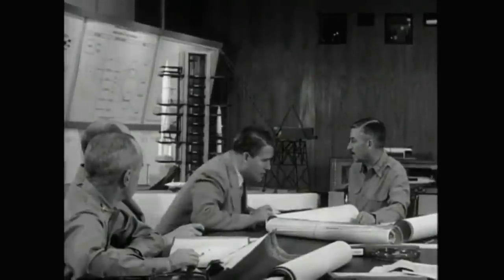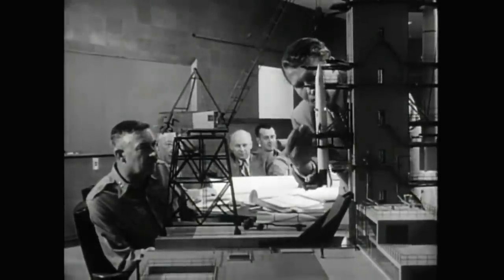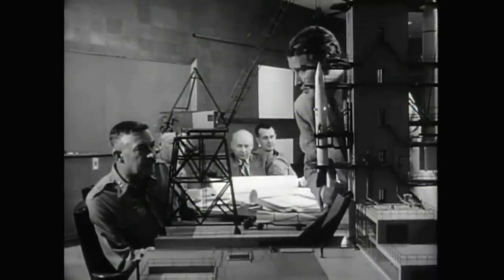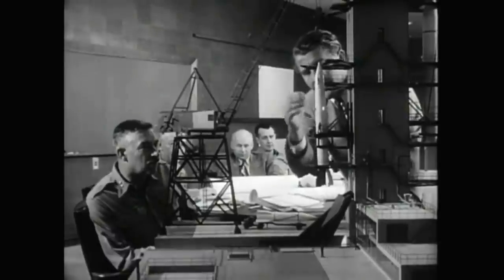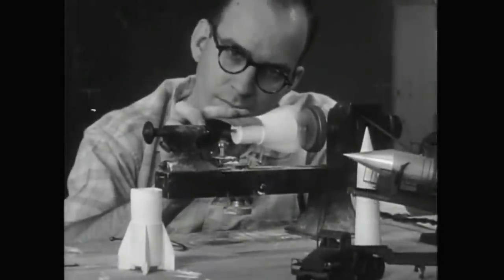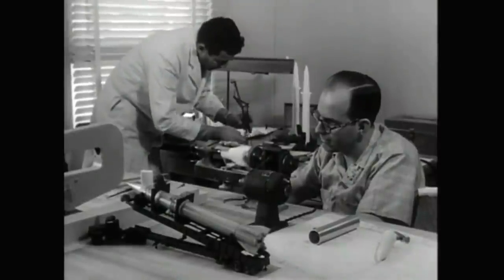Dr. Werner von Braun, the noted space expert and director of development operations at ABMA, demonstrates a model of a static test stand. The actual test stand, 16 stories high, will hold a giant missile firmly in place during full force engine firing tests. Models are frequently used before any work is done on the real missile. Precise miniature replicas of the individual sections are made and then subjected to numerous tests and studies.